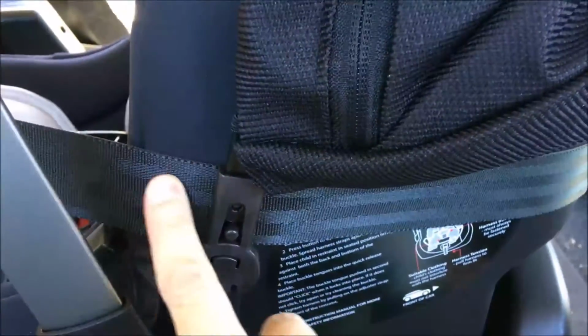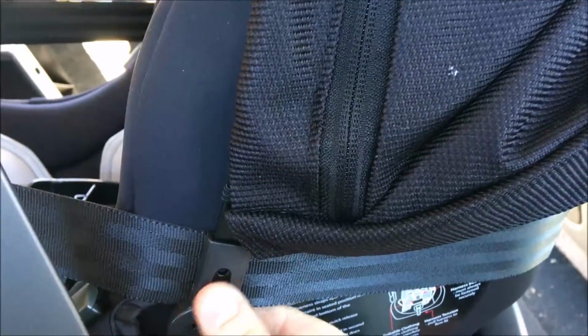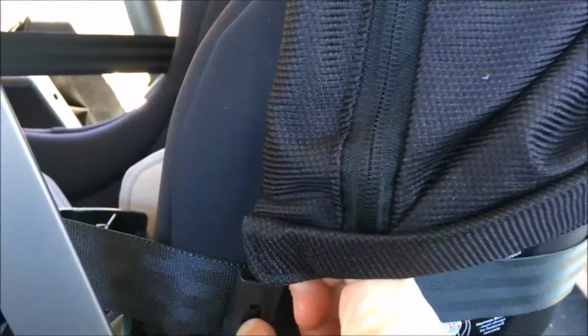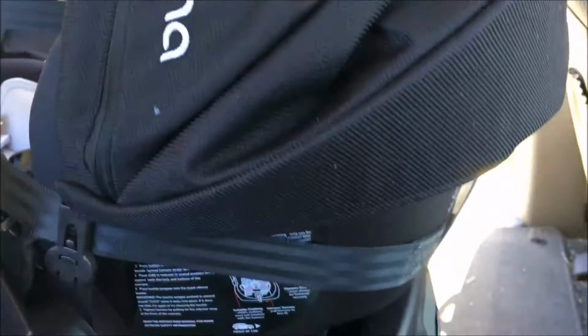What I can do, and it's meant to go around through the canopy, so I can take the canopy off very easily, and then I don't have to juggle the canopy as well. So I could just leave that accessory off and just put it on when it's on the pram. That's one option.